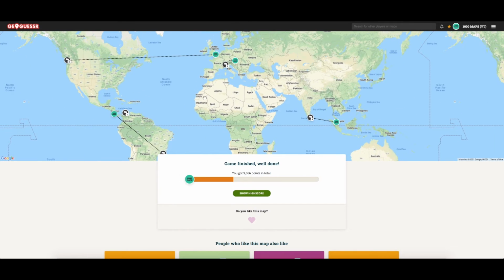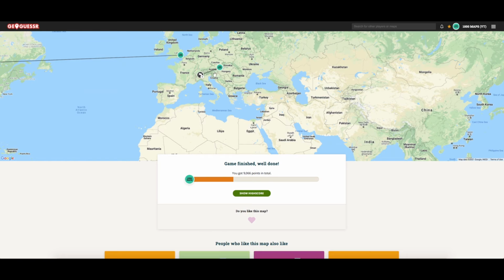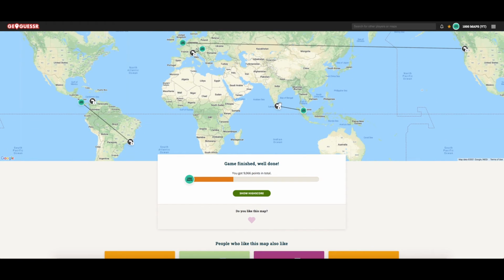We can kind of forget about the other rounds, in my opinion, especially this one. That was pretty bad. This wasn't so bad, given the circumstances of just looking at a bench and some grass. This one was quite tricky. Maybe I could have done better, but yeah, I wasn't sure on this one. Really didn't know what to do on that one.